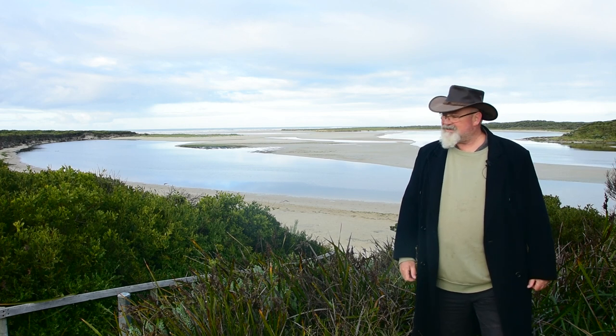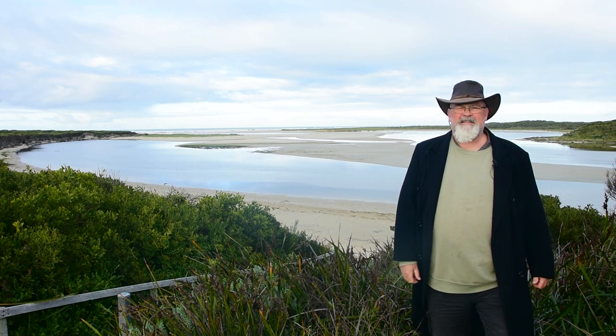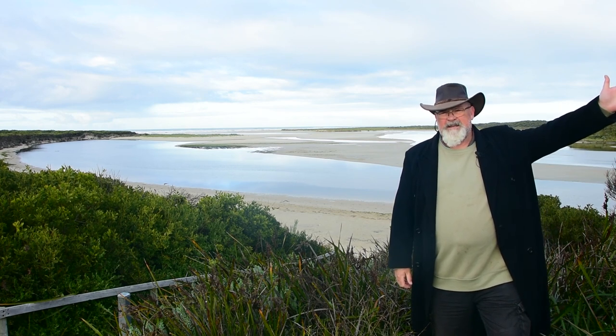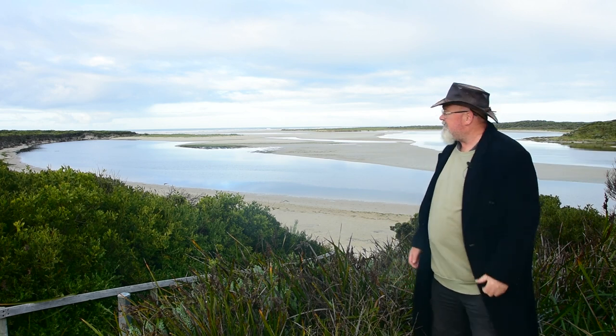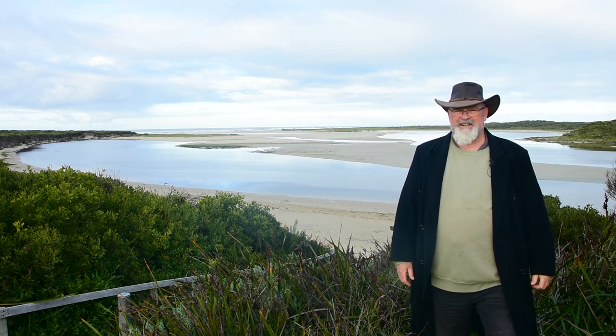Pleased to say that we've arrived, standing here at the mouth of the Glenelg River. So just over here we've got Nelson, and the river flows down into Oxbow Lake, around here into Discovery Bay and out to sea. Hope you've enjoyed the journey.